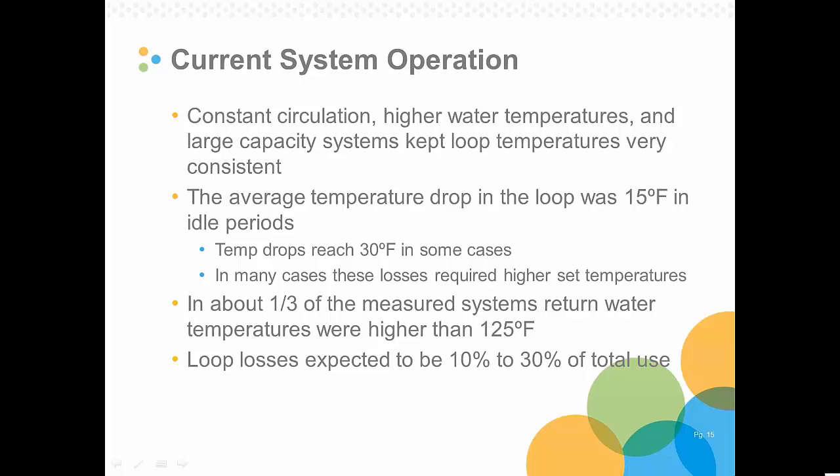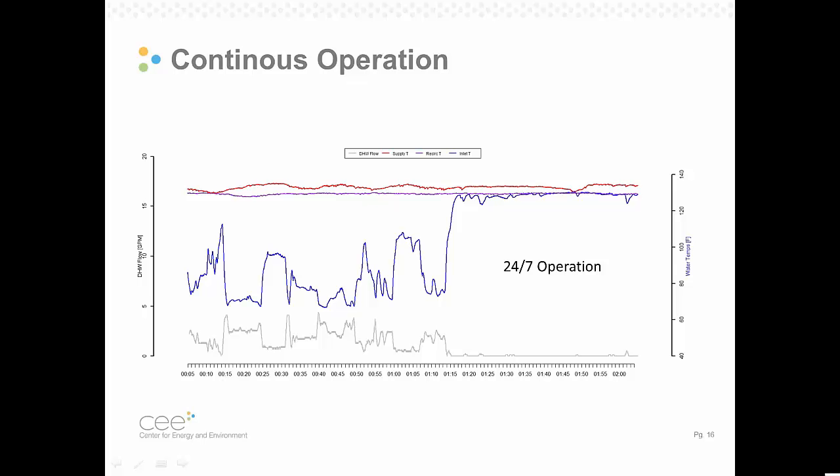These sorts of things match up with some of our best practices cases for multifamily. And so we expected to see the 10 to 30% total loop losses that we saw in those multifamily buildings. And when we get to the results, you'll see we fell within that range for what we actually measured for loop losses. So continuing on, I wanted to look at some of the data that we collected.